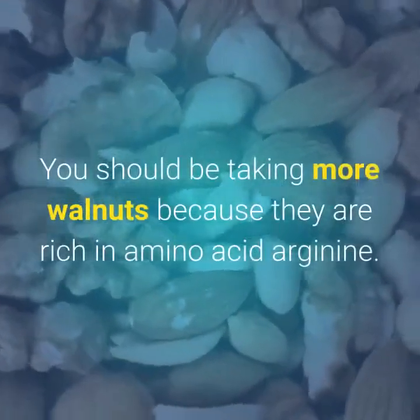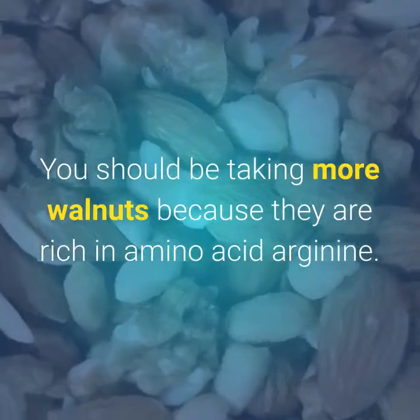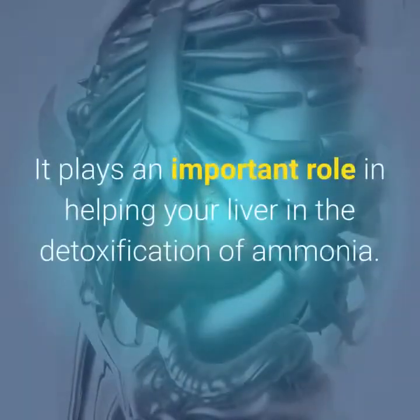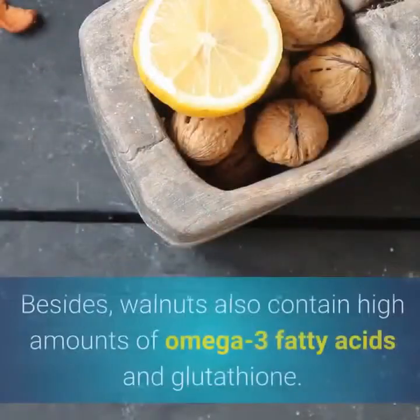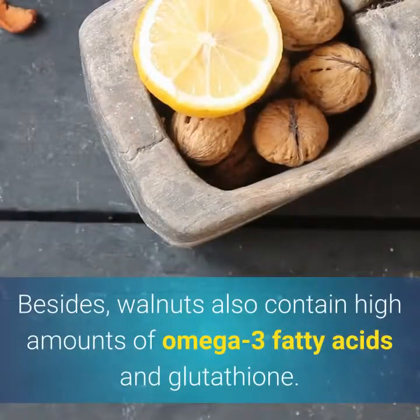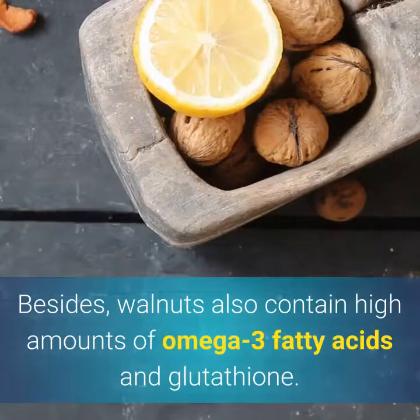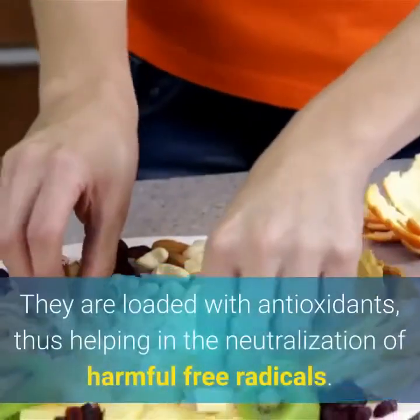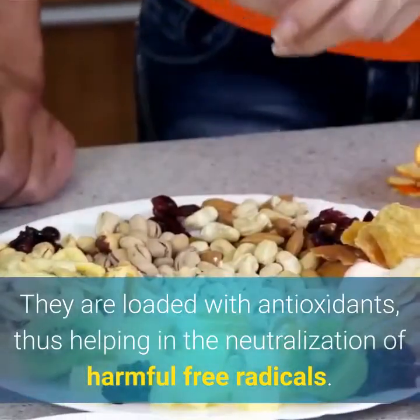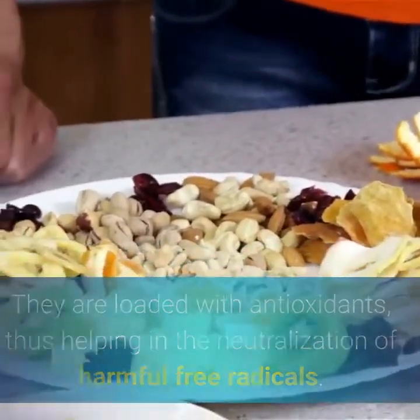Walnuts. You should be taking more walnuts because they are rich in the amino acid arginine. It plays an important role in helping your liver in the detoxification of ammonia. Besides, walnuts also contain high amounts of omega-3 fatty acids and glutathione. They support liver detoxification. They are loaded with antioxidants, thus helping in the neutralization of harmful free radicals.